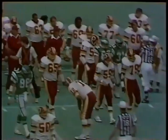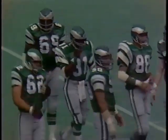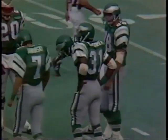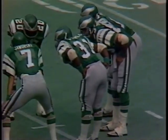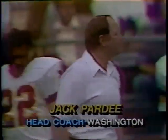John, you've talked about Montgomery so much. One thing that really impresses you is how he always seemingly has both feet moving, always in control. And he doesn't have that real high knee action, nor does he have the long strides. And I think that's so very important. I read something the other day where the great running back Jimmy Brown said that that's what he had. He always had both feet on the ground, and when he took a blow or contact, it was absorbed throughout his whole body. And that's what Wilbert Montgomery has.